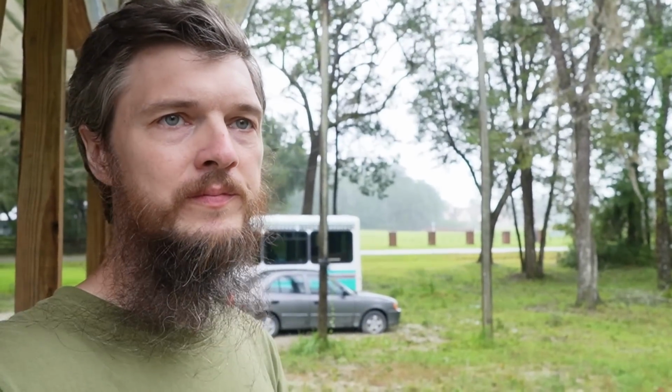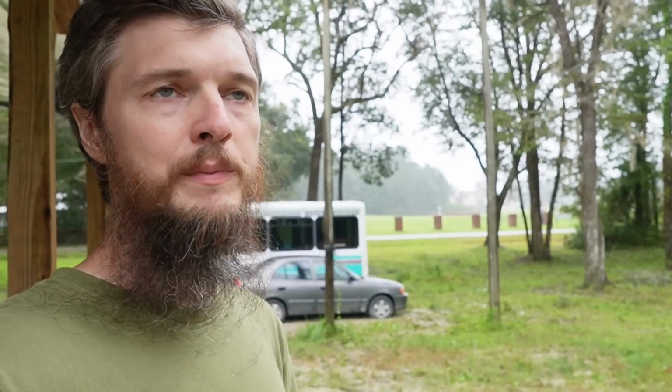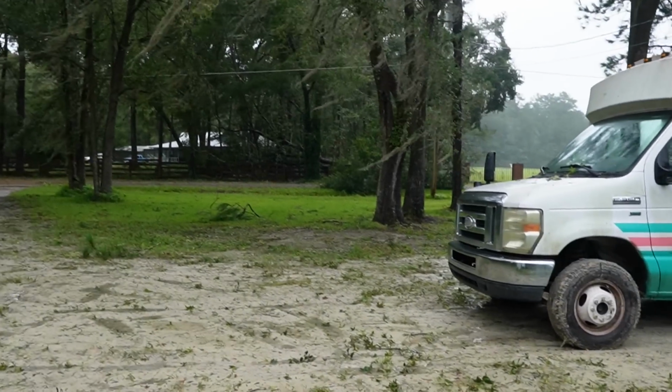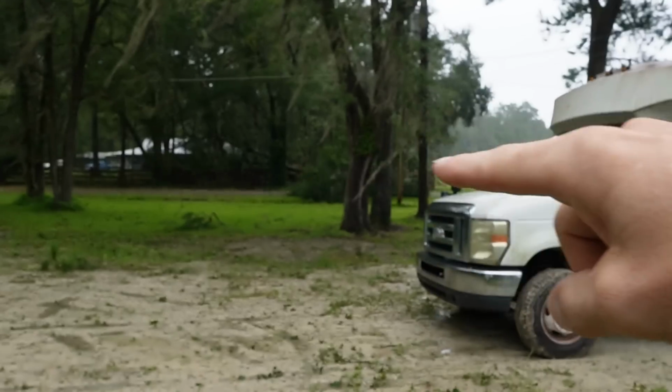Well guys, just wanted to come back with an update. Still got wind. It's not doing too bad right now. Slowed down a little. But I'm going to take a walk around while the rain's lightened up and just see how things are looking. I see a tree came down in the neighbor's property.